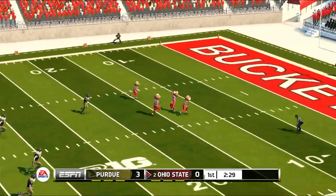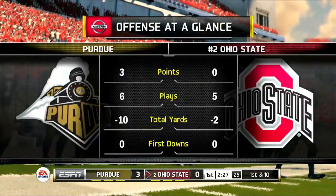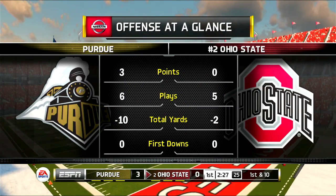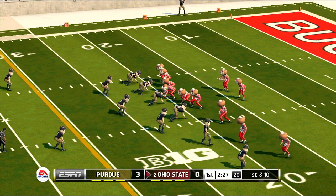Excellent punt. This punt bounces into the end zone, and this will be a touchback. The Boilermakers are looking downright scary on defense so far, Irby. They are flying around as a group right now, completely aware of what this offense is trying to do and dismantling them every single time on every single play.